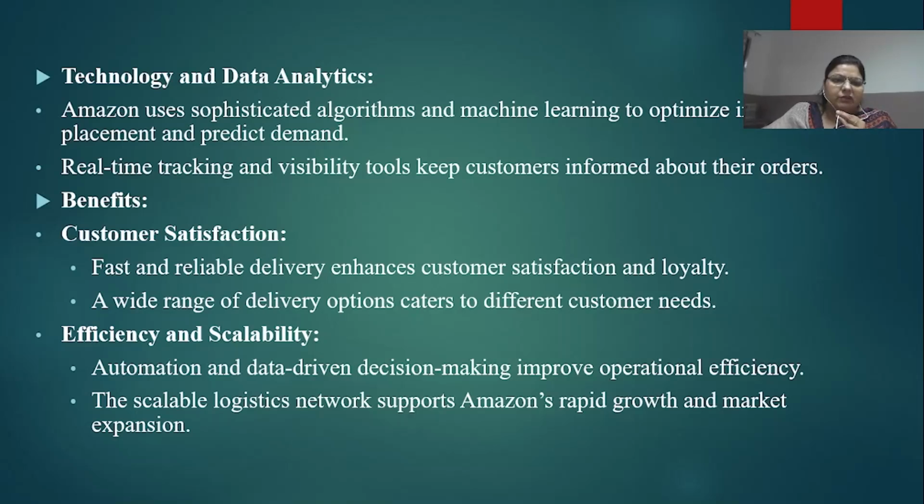So these are some benefits of supply chain management at Amazon: customer satisfaction. Fast and reliable delivery enhances customer satisfaction and loyalty. A wide range of delivery options caters to different customer needs. So, these are some customer satisfaction benefits. We can say fast and reliable delivery enhances customer satisfaction, and a wide range of delivery options caters to different customer needs. Next is efficiency and scalability.